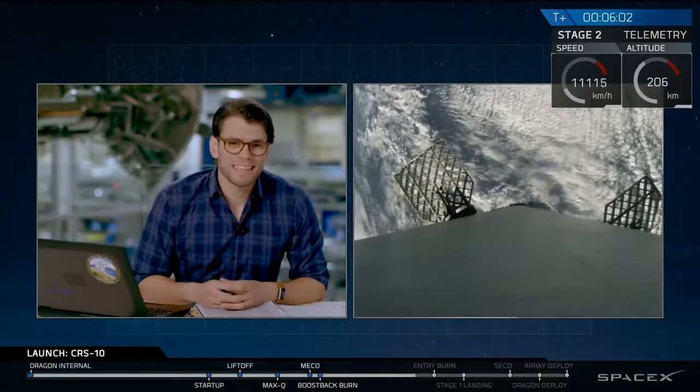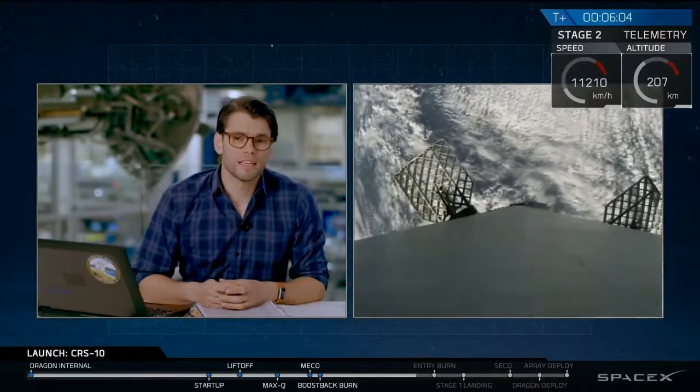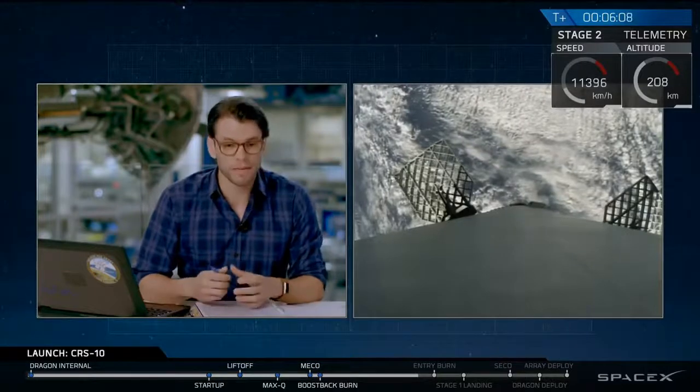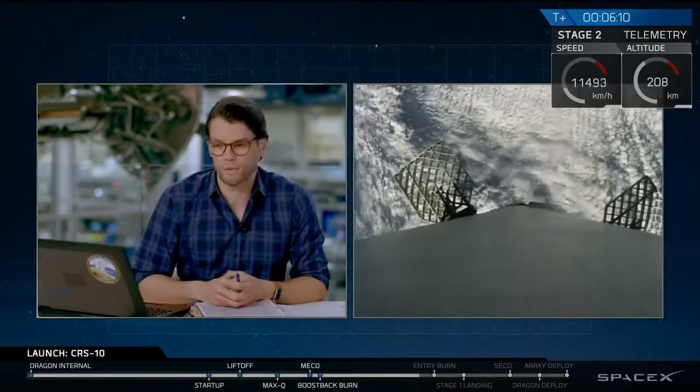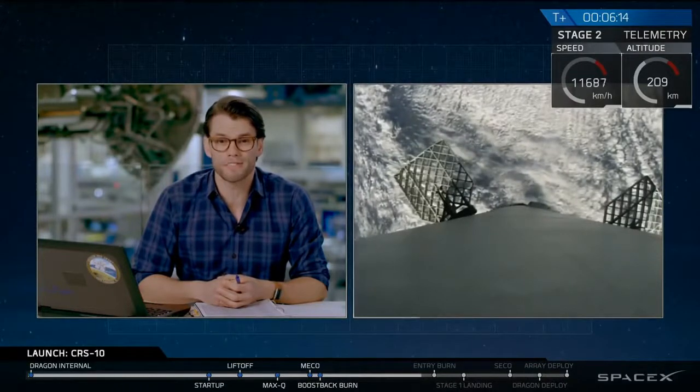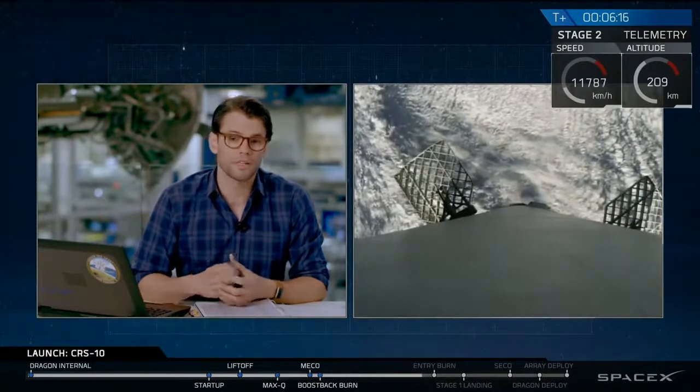So we'll kick it back into JFED, who will give us an update on everything that's going to occur in the next few moments. About 6 minutes into the count right now, everything continuing to proceed nominally. You can see that first stage is guiding back to Earth. It's coming up for its entry burn. That's the second of the 3 burns. That entry burn should kick in about 15 or 20 seconds from now.